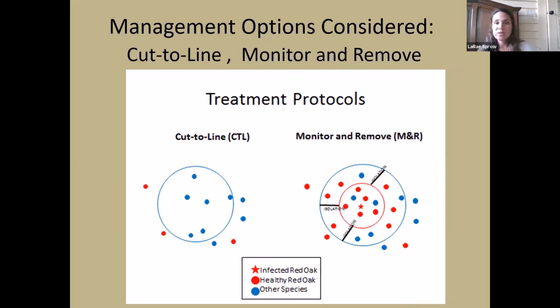So monitor and remove gives you at least some options to potentially protect some of the trees within that perimeter. The idea of the perimeter is that it's quite possible, especially if it's in the red oak family, that the tree is root grafted to any tree within that 100 feet or 50 feet, whatever number of feet is determined necessary to control the underground spread.